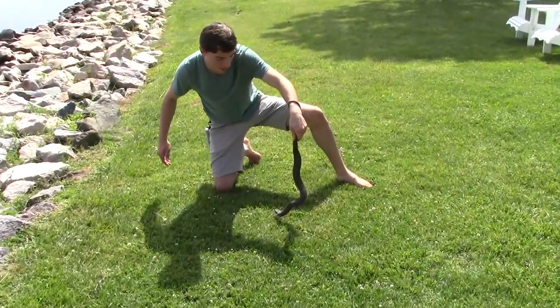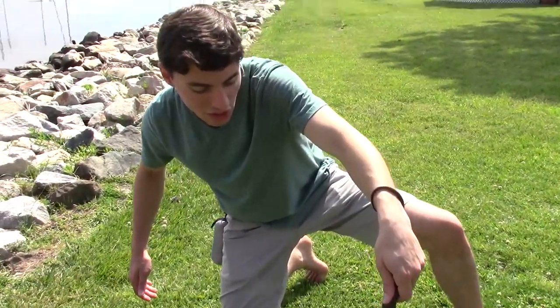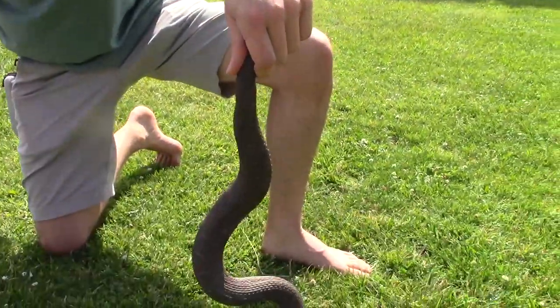So here we have a northern water snake, a fairly sized one at that. I just picked her up from the rocks here.